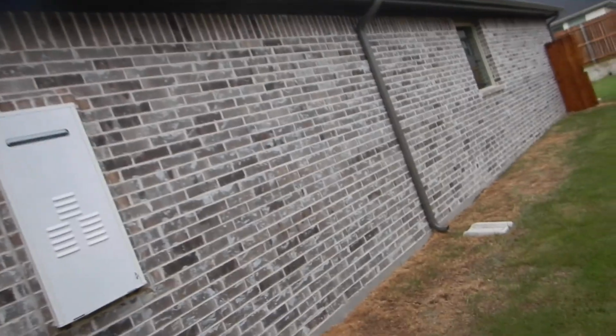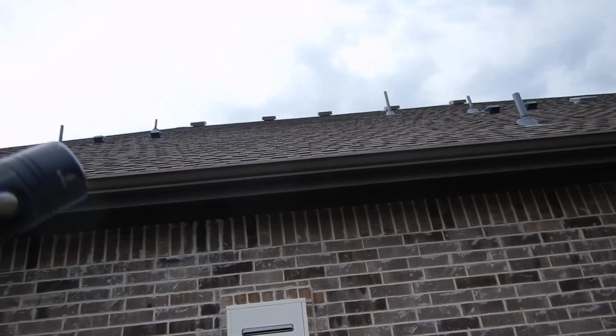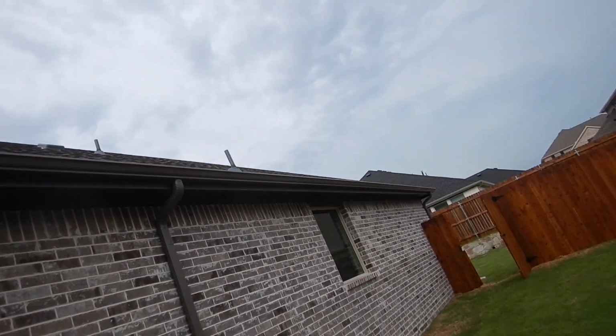Huh. I'm not seeing any air intake. But I'm seeing all the exhaust up there at the top. I'm not seeing any air intake. Huh.